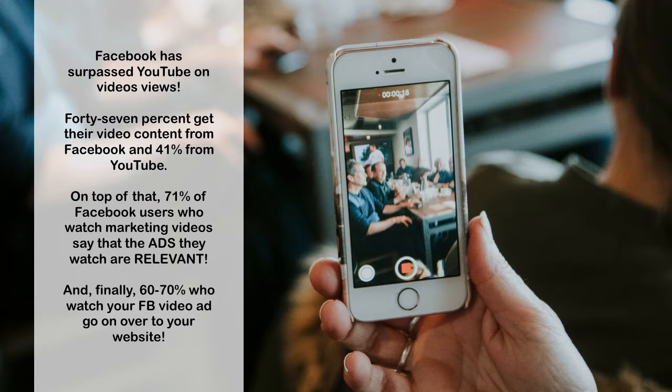But this is what you need to know. On top of that, 71% of Facebook users who watch marketing videos say that the ads they watch are relevant. Okay, now, if you have where you can fast forward through commercials on TV, you know we're at that point. However, with Facebook, 71% say that what Facebook serves them as far as ads is relevant to the things they're looking for. That means two things. Number one, Facebook knows what it's doing. Number two, you need to take advantage of that.